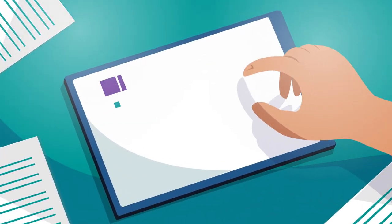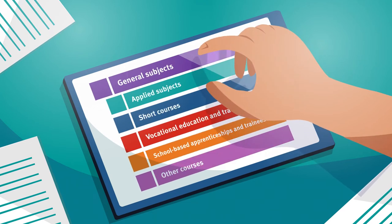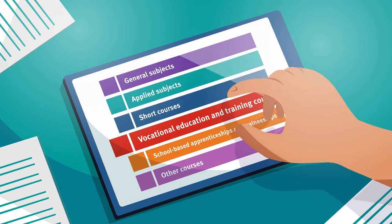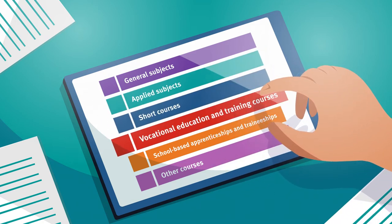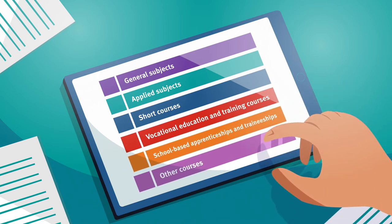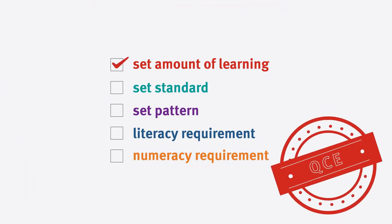QCE students can choose from a wide range of study options: QCAA general and applied subjects, QCAA short courses, vocational education and training courses, school-based apprenticeships and traineeships, and other courses like university subjects studied at school. To receive a QCE, students must achieve the set amount of learning at the set standard in a set pattern while meeting literacy and numeracy requirements.